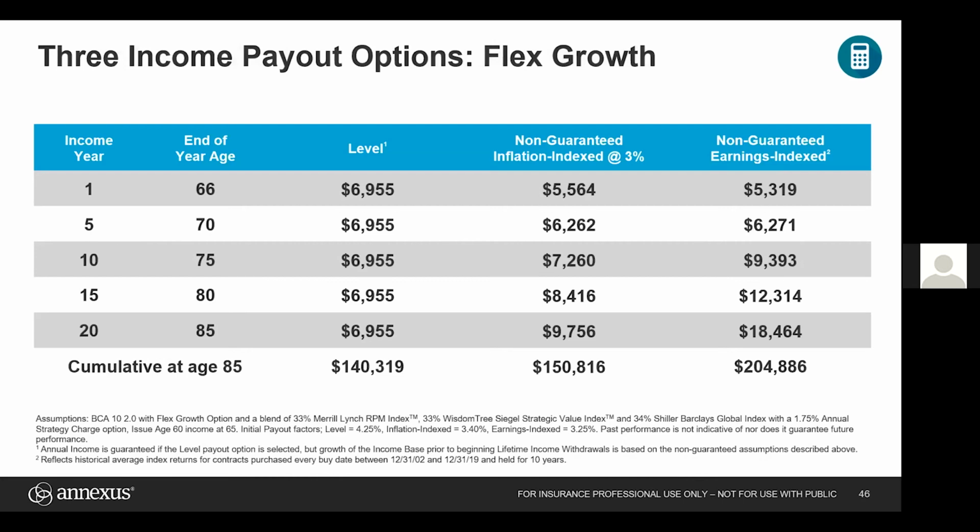And then if we look at the inflation adjusted and the earnings index, they're going to continue to grow year over year with either the CPI for the inflation adjusted or with the crediting of the index with the earnings index. Now, earlier I said that I really think that the earnings index is kind of that sweet spot. To me, it's because as you can see, it continues to grow and it's eventually going to outpace both of these options substantially after not that significant an amount of time. So over that full 20-year period here for this client, there's substantially more earned for their income.